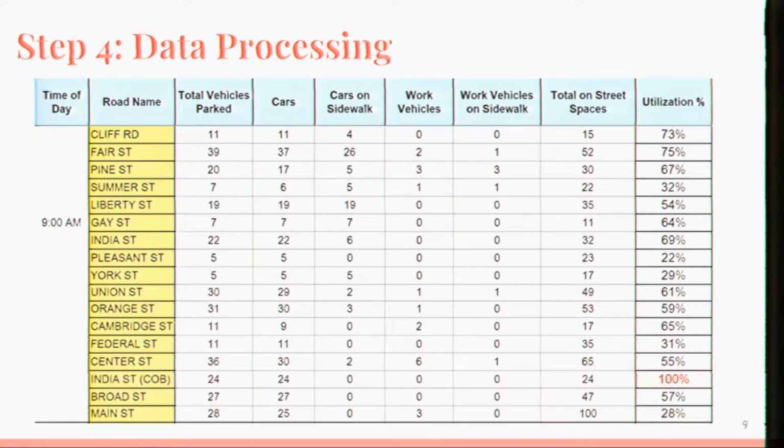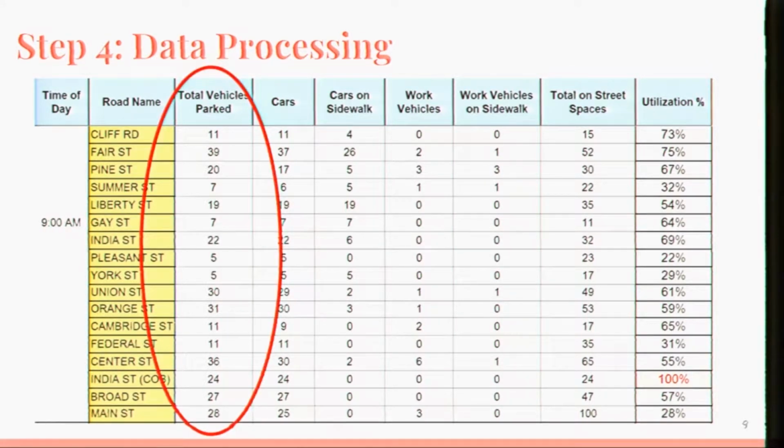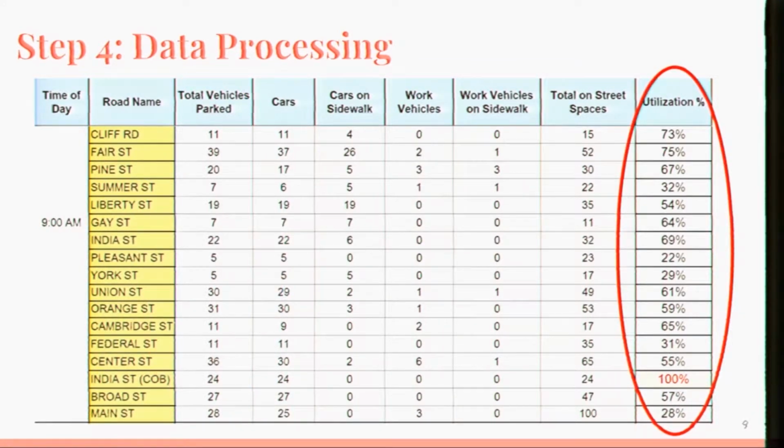And once the table has been set up to display a certain day's worth of data, we have all the data shown in the middle of the table. We then created a column to add up all the total vehicles parked on that street at that specific time. And then once we have that number, we were able to use the total amount of parking spaces on the street and then the total vehicles that we observed had been parked to get a utilization percentage for each street at each time throughout the day.